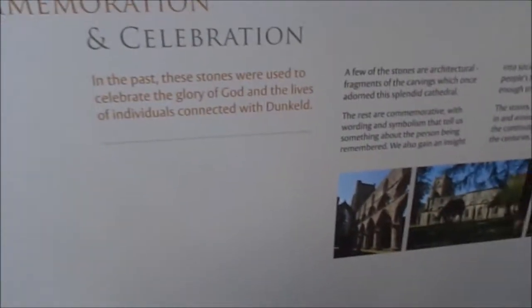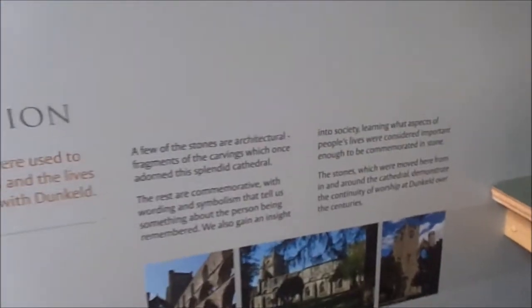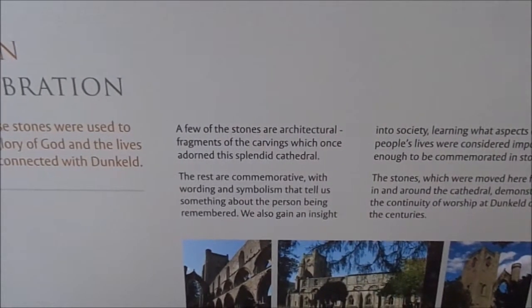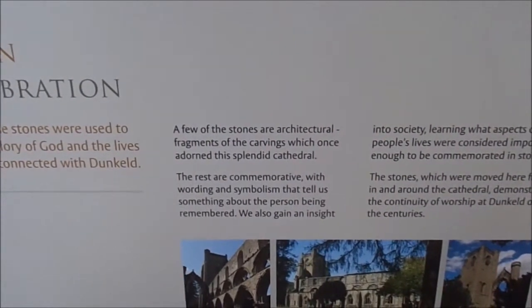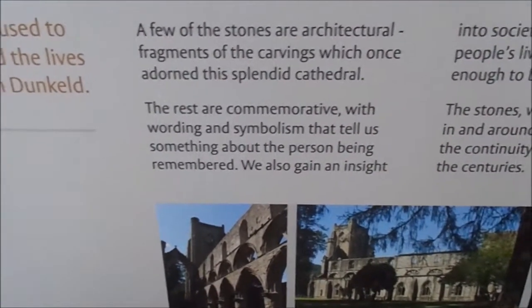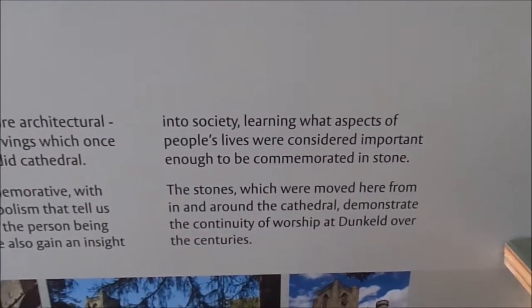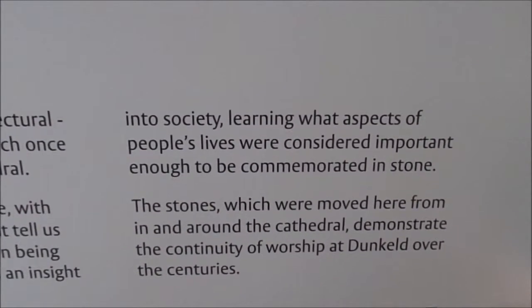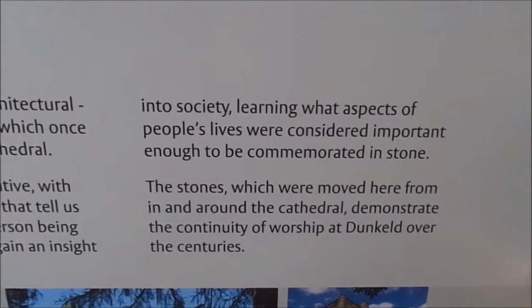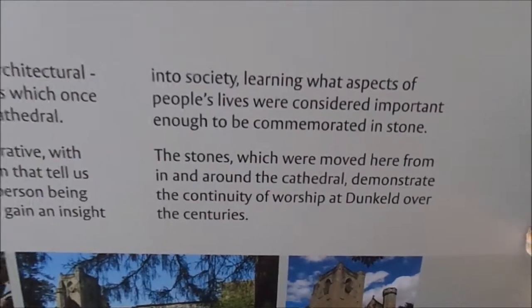These stones were used to celebrate the glory of God and the lives of individuals connected with Dunkeld. A few of the stones are architectural, fragments of the carvings which once adorned the splendid cathedral. The rest are commemorative, with wording and symbolism that tells us something about the person being remembered. We also get an insight into the society, learning what aspects of people's lives were considered important enough to be commemorated in stone. The stones which were moved from in and around the cathedral demonstrate the continuity of worship at Dunkeld over the centuries. Signatures in stone we've got there.